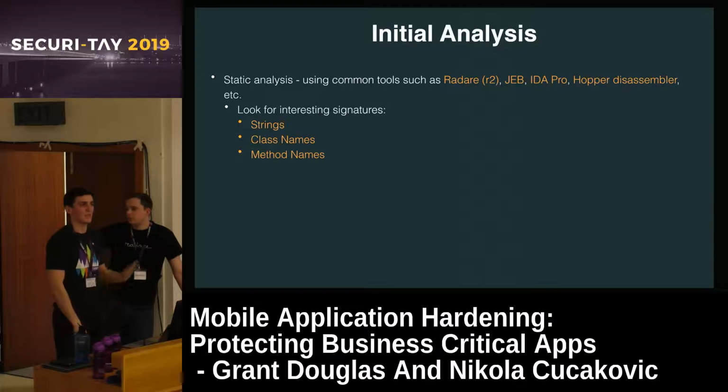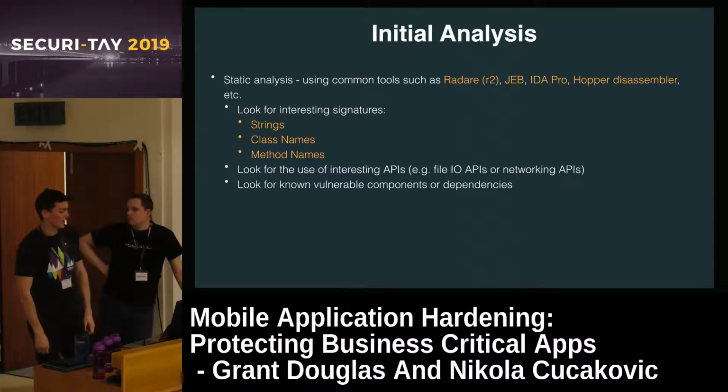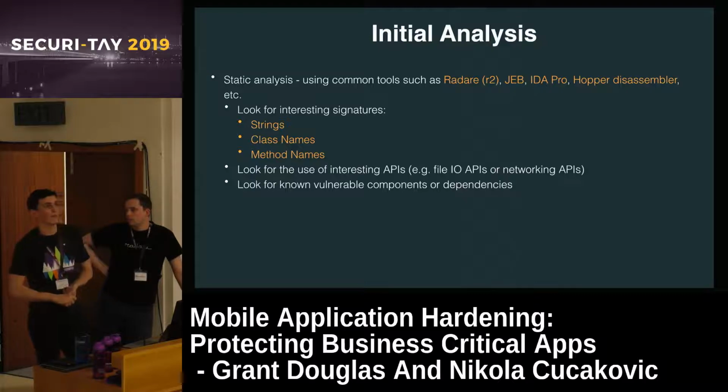Class names, as an example, if you had a class in a games application called microtransaction, you go to see where that's leveraged, understand how that code looks like, and then look for method names. For example, if they had a payment function within that, you try to understand how that works underneath the hood. And you might even look for interesting APIs, for example, networking APIs to see how it's sending traffic, again, crypto APIs to see what kind of crypto it's using, if any, and looking for file I/O operations to see what files it's opening on disk.